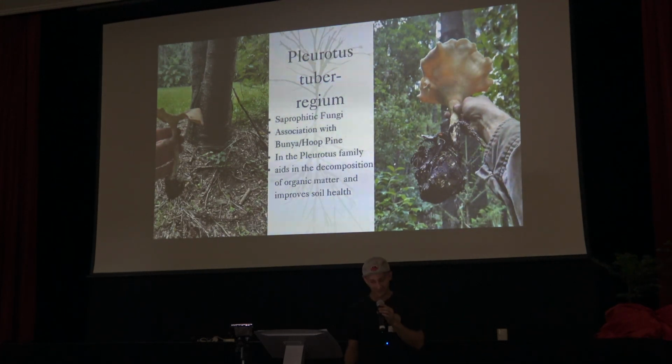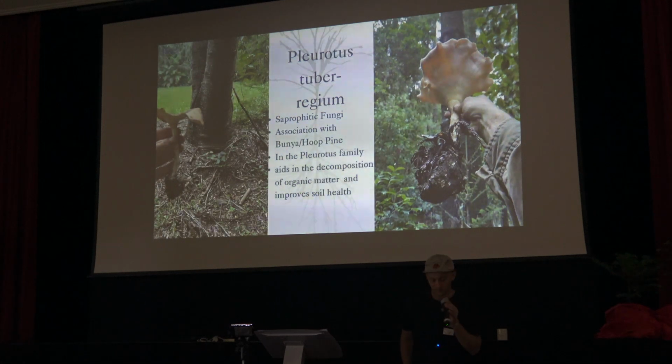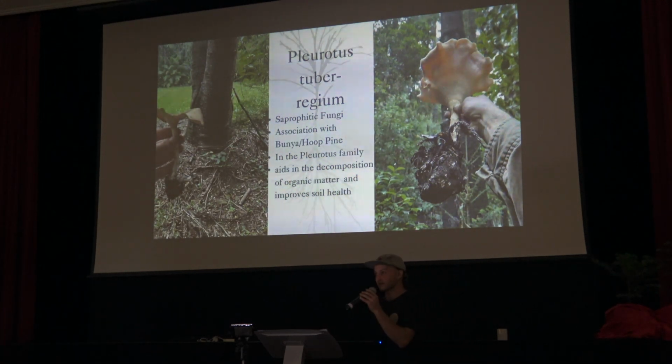So it's a 75% carbohydrate. I think reports of up to 10% protein, and then a bunch of minerals and other good things in there that are medicinal as well.